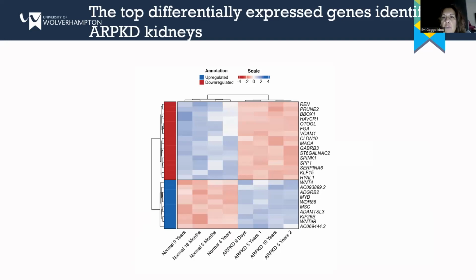I can tell you more about these names if you want me to, or I'm happy to answer questions about them. But what this shows is that there's a clear difference in the expression of certain building blocks, messages that lead to building blocks that are different between normal kidneys and ARPKD kidneys. And you might ask, okay, so you have names of genes there. How is this going to make a difference?